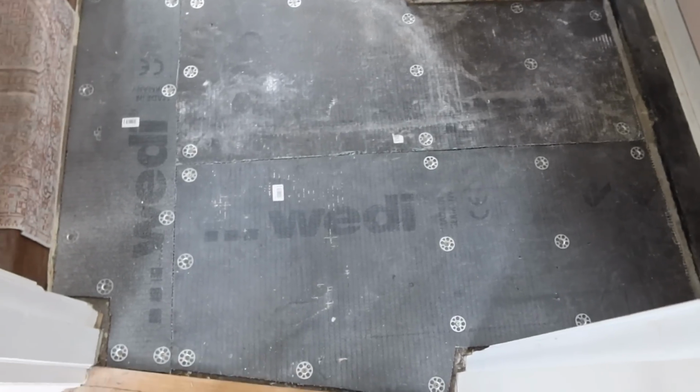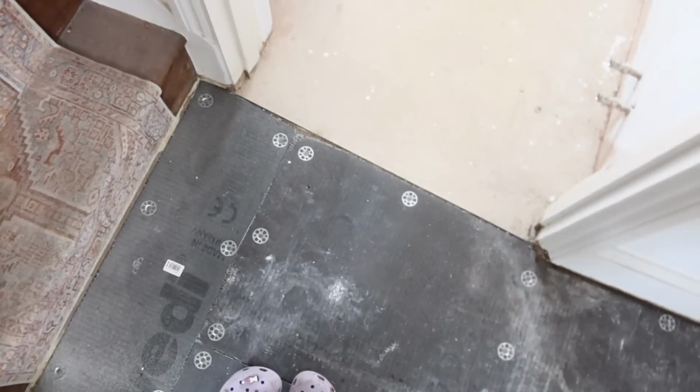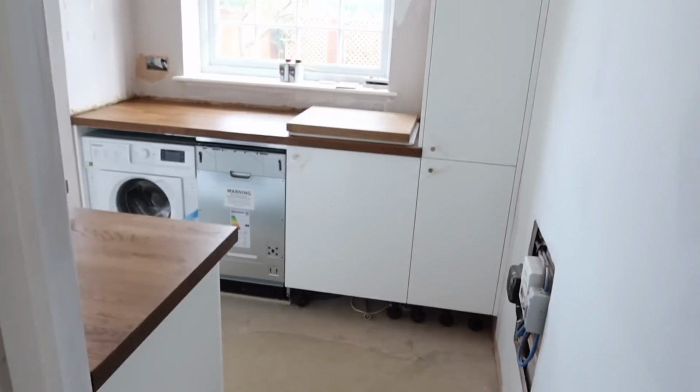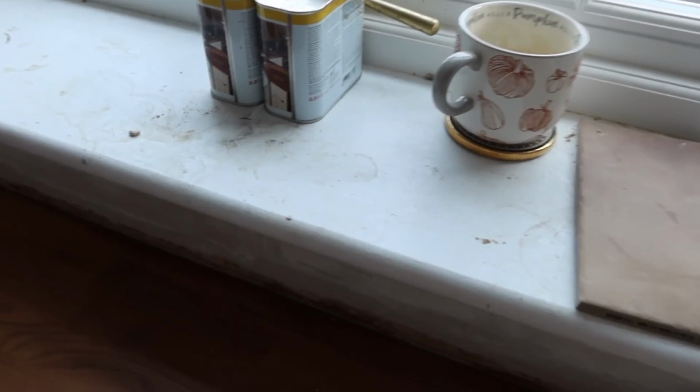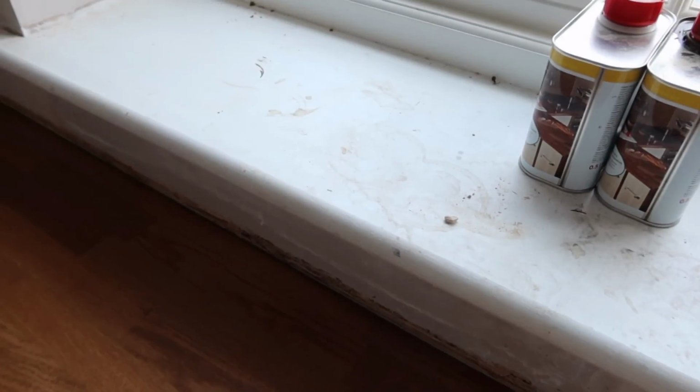But hopefully this means that they can just lift up this little cover if they ever want to investigate what's underneath there. The next people in this house, whoever they might be. Here's how we're doing. Just put my coffee on here. Look at this windowsill. I think it might even need repainting. I'm hoping. I mean, there's a part of me that thinks, oh, maybe it'll clean off, but it's so filthy.